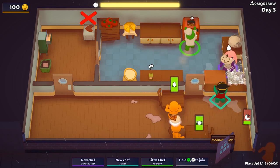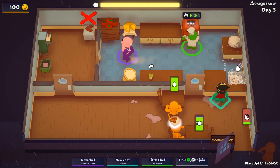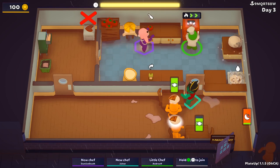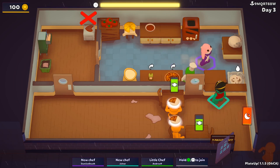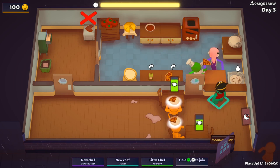Guess what he wants? It is in the oven. We don't need any more, do we? No. We just need plates. Plate.